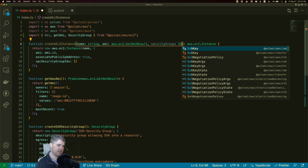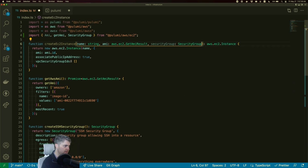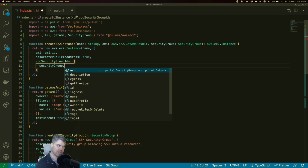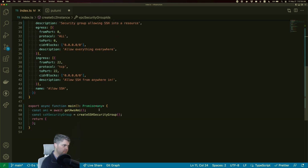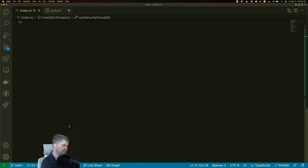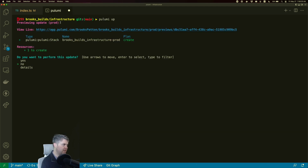Security group is going to be a security group, and then VPC security group IDs is now going to be a security group dot, I guess the ID of it. Yeah, that one's not finding it. So I think I need the main thing where I call main. I wonder if I need to export the result of it. Like if I actually just call main without returning a promise, I don't know if that would work.